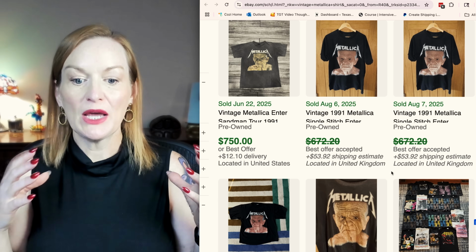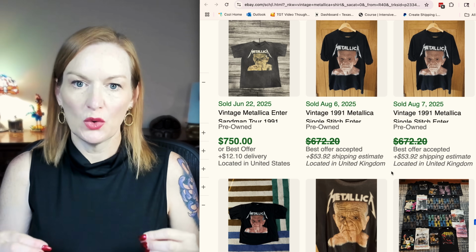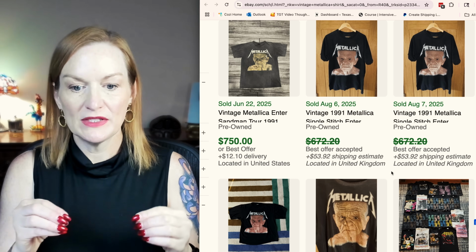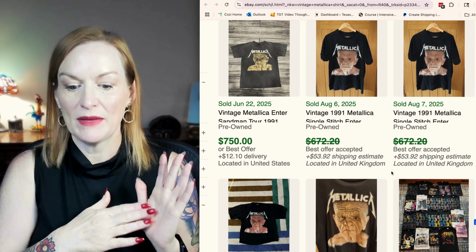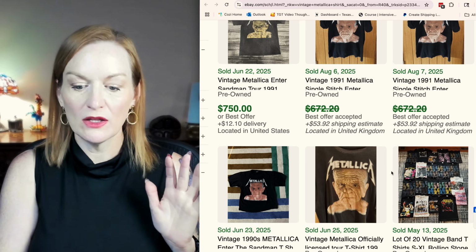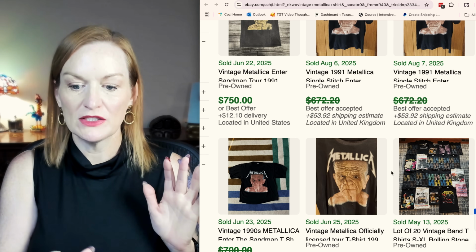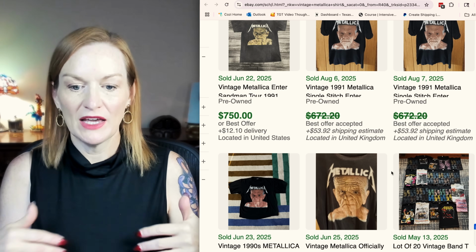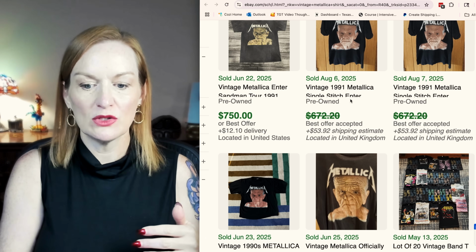Enter Sandman was a really big tour. That album was super big when I was in high school. So here you see 5 Enter Sandman shirts that have sold for well over $500, $600. It's got this old man on it, Metallica written real big. And once again, you'll see single stitch.